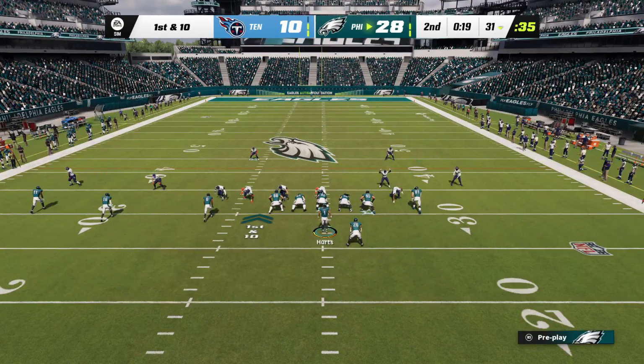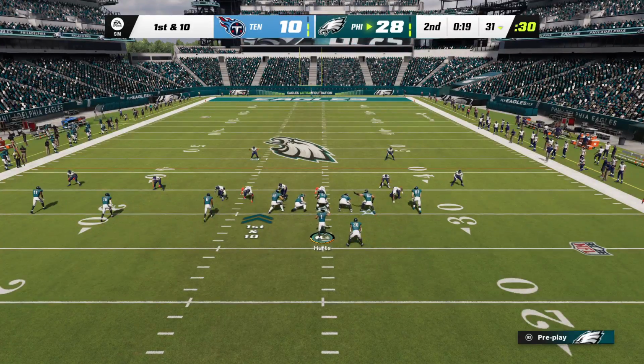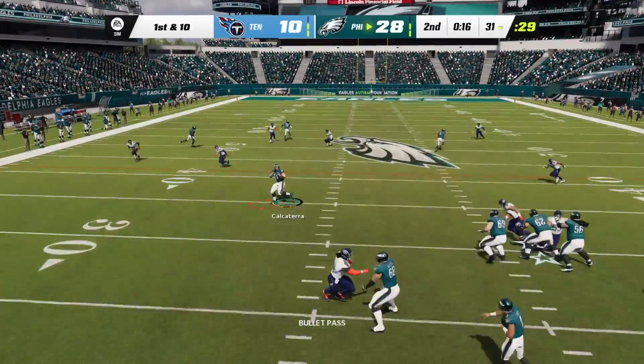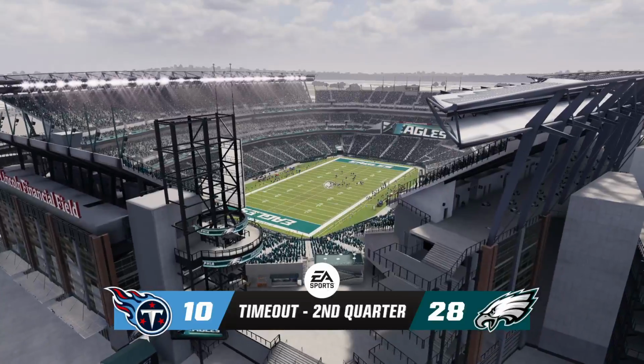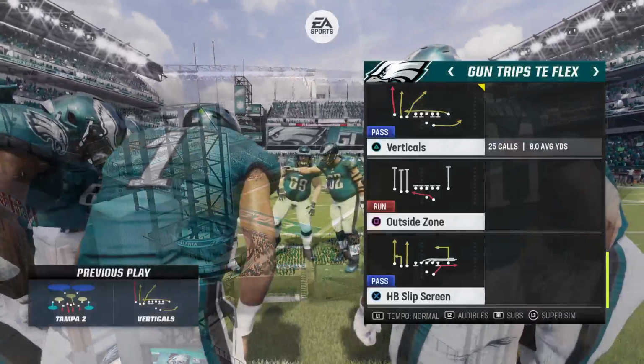Already at the line, this Philly offense set to go. And with a 3-score lead already, this is not time for a momentum change, so I'd imagine they'd be happy to just take this into the locker room. It's a short one here, complete to the tight end. Now the Eagles will use the second of their timeouts as they'll stop it with 13 seconds to play in half number 1.